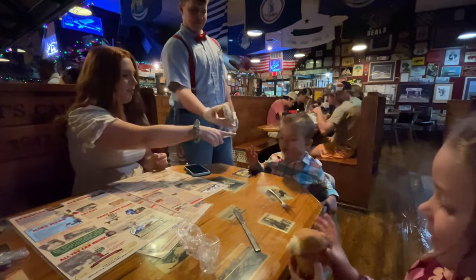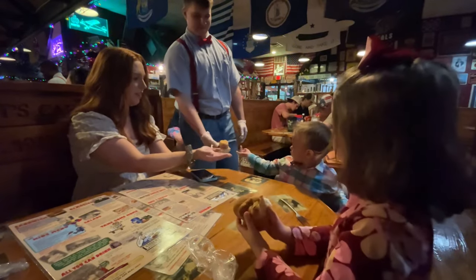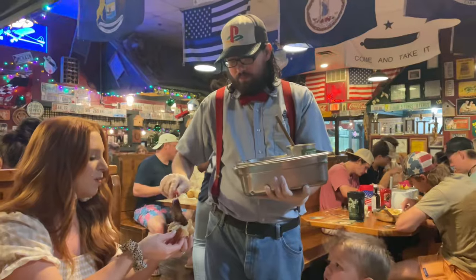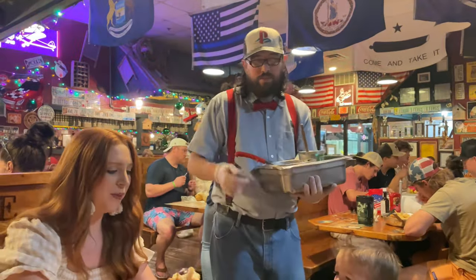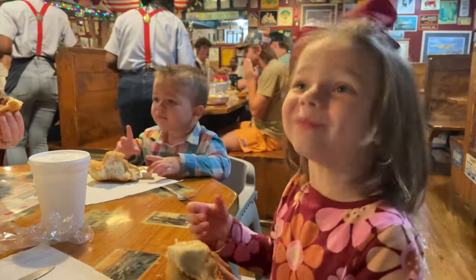Yay! Here, buddy. Let me catch it. Put your hands. Got it? Yay! Which tastes even better with apple butter and molasses. Would you like some apple butter?